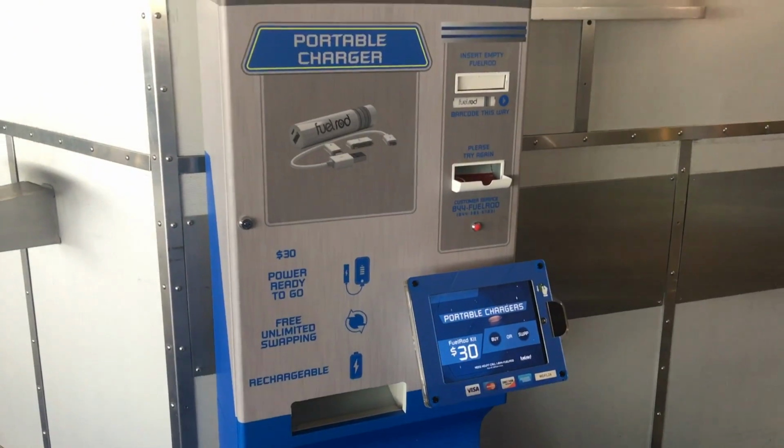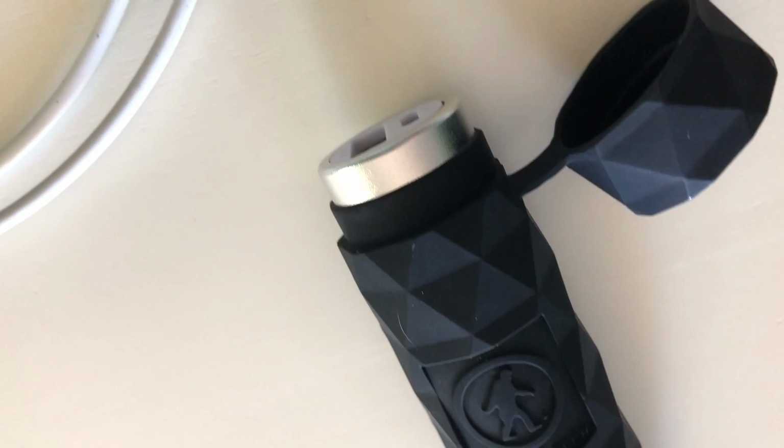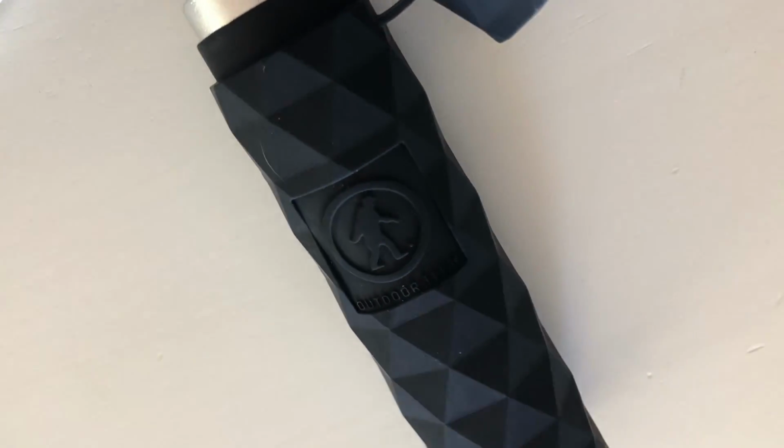So if you can't find a fuel rod location to swap yours out, you can recharge it with an outlet if you just want to keep the same one the whole time you're at Disney World.